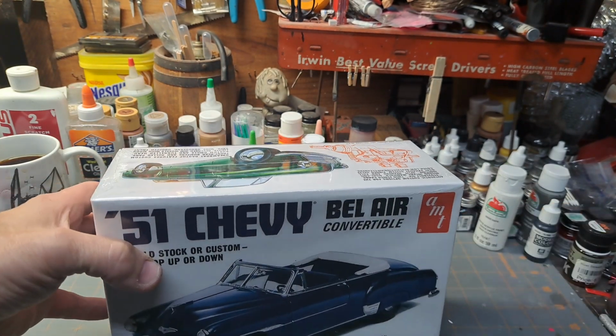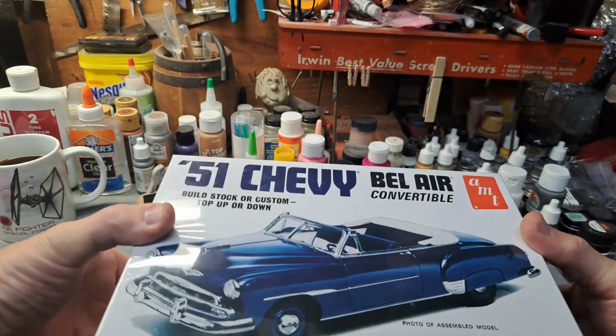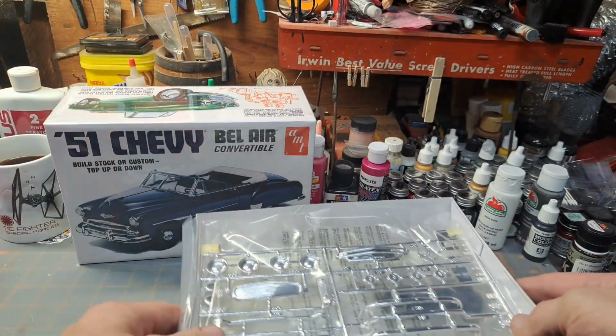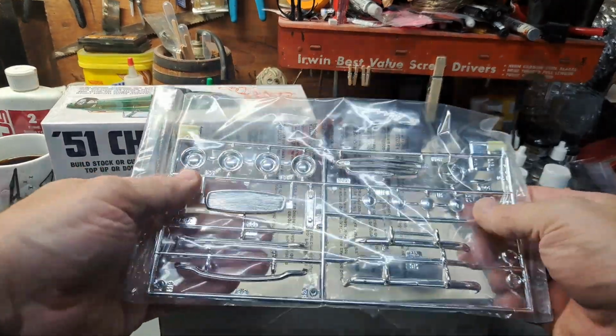Throw this away. So we'll crack this top open here real quick. We'll just take a gander at what we got in the box. I don't think I'm going to take the time to take all this stuff out of the plastic. It's not really a review. We just want to take a look at the parts real quick. It's a nice chrome tree there. You see that nice grill.